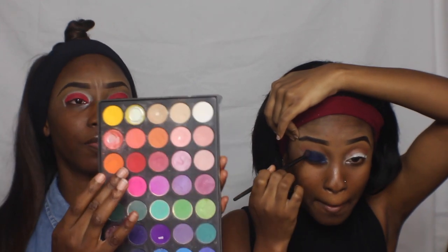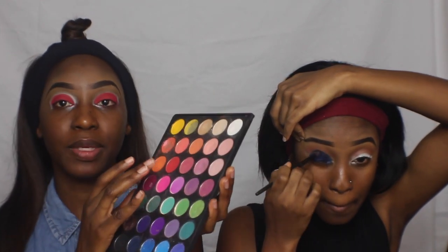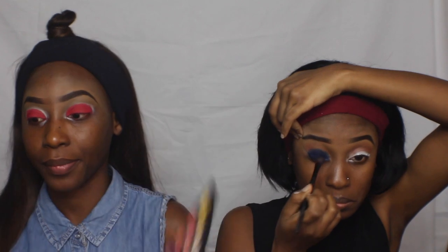Now I'm done with my own lid color, so I'm going to go into my transition area with this color from the Morphe 35B palette right here. And I'm just going to blend the harsh lines together.